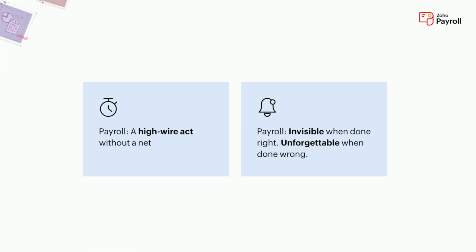And one of the biggest reasons payroll is tough is that payroll does not wait for anyone. Whether you're ready or not, that payday clock keeps ticking. And the stakes are extremely high. It's a high-wire act where missing a deadline isn't an option for the employer or for the organization. And if you think your employees are patient when it comes to their paycheck, think again, because payroll is invisible when done perfectly and it's unforgettable when it's not. In many ways, the highest compliment you will ever get is silence on payday.